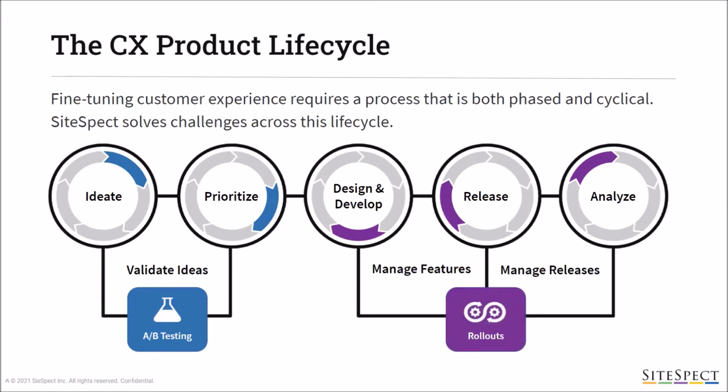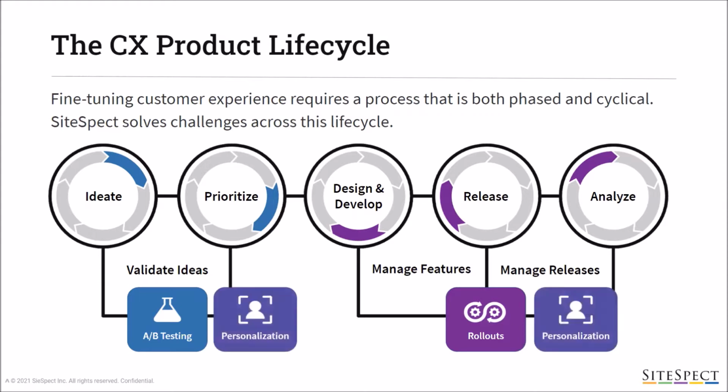SiteSpect also helps our clients with solution build using SiteSpect rollouts. Rollouts allows you to go to market faster by targeting features and releases to specific audiences and iterating and gaining hard data on their impact. And of course, you'll want to personalize throughout the entire lifecycle to provide catered and more impactful user experiences.